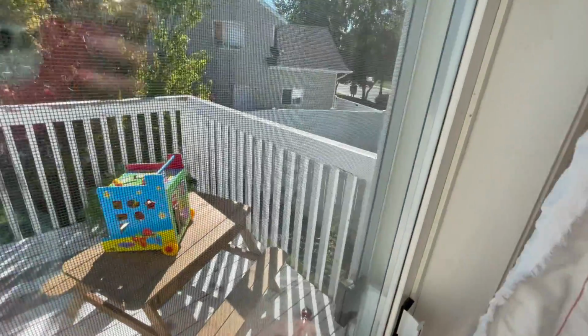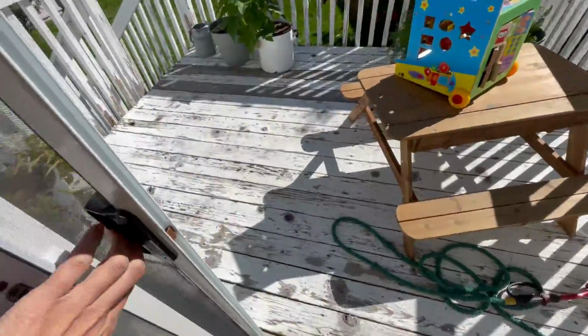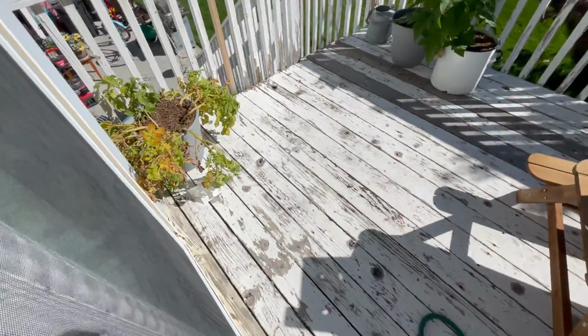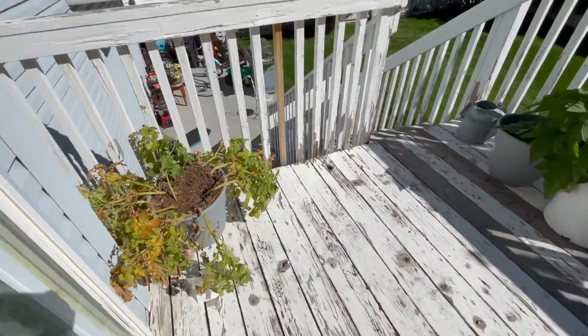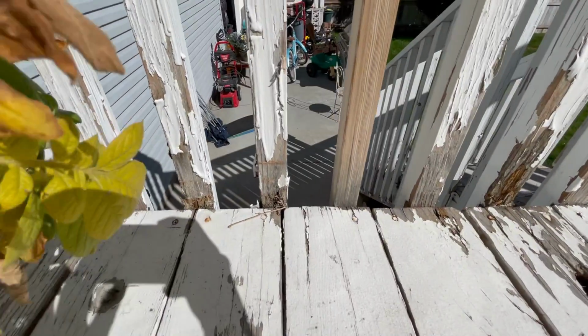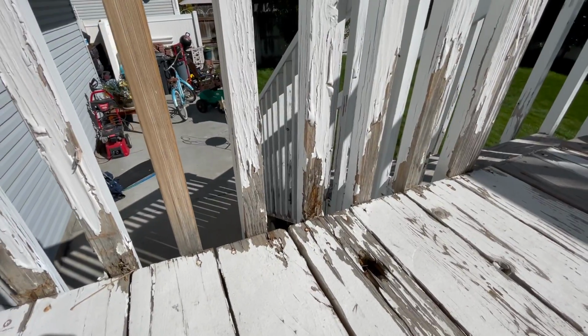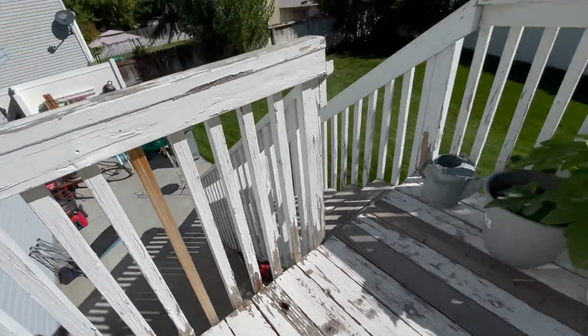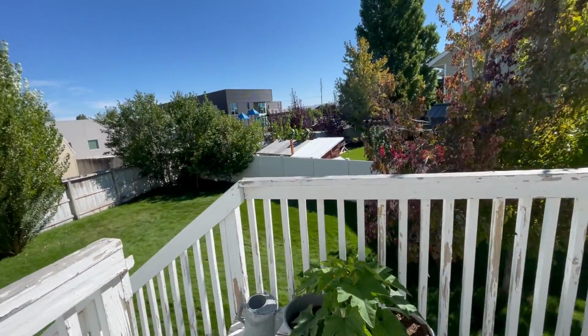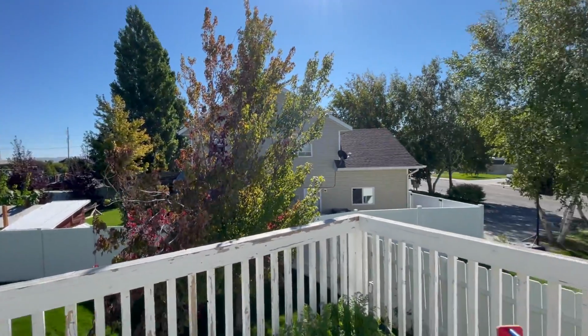It's an elevated deck. And again, it just needs a little bit of love. I would recommend sanding what they've got here and staining it. You can see there's a little bit of wood rot down here. That is most likely from the snow coming straight off the roof and sitting on this deck for a prolonged amount of time. In your backyard, it's fairly private.